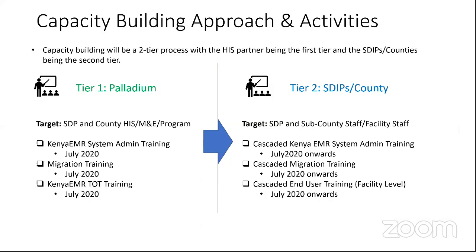So the capacity building approach will be a two-tier process with the HIS partner. When I say HIS partner, that's Palladium being the first tier, and then the SDPs, that's the partners, and the counties being the second tier.